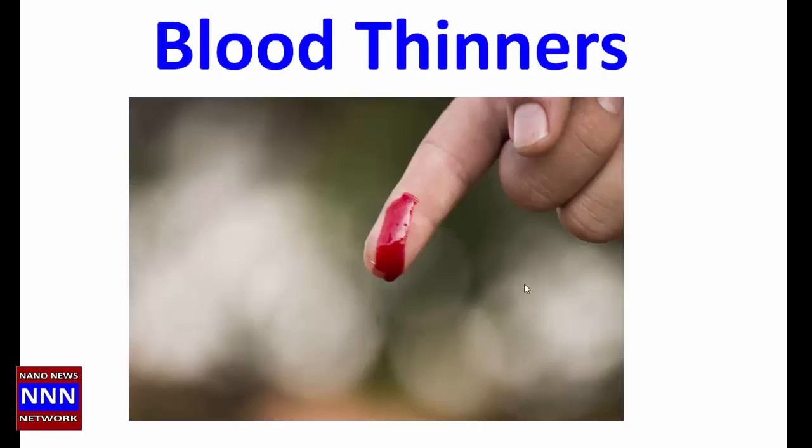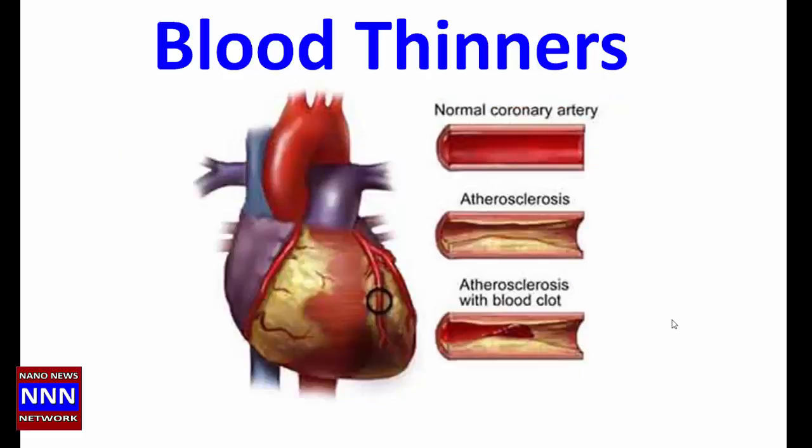How does the body form a blood clot? Here is another example of how a body forms a blood clot within a blood vessel. This is a normal blood vessel supplying the heart muscle, and over a period of 30-40 years, a plaque builds up. When this plaque reduces the lumen to about 95%, because of the sluggish blood flow and trauma to the lining of the wall, it leads to blood clot formation.